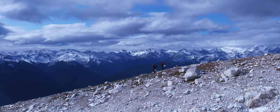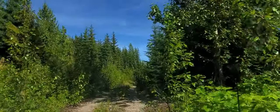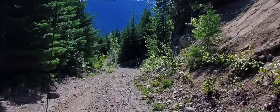When I think about it, even the drive is challenging. A long, bumpy, and narrow logging road with confusing intersections and loose rocks in some areas.